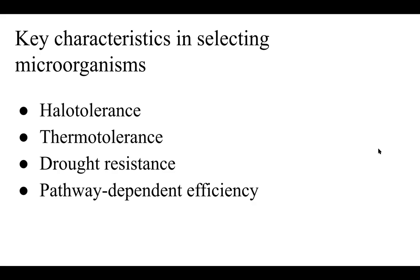Thermotolerance is tolerance to fluctuation in temperatures. So certain organisms are able to survive at higher or lower temperatures, which is another factor that we could select for. Drought resistance is a pretty obvious and self-explanatory characteristic. And finally, pathway dependent efficiency. So for example, using the phytohormone producing rhizobacteria, we're interested in which strains of phytohormone producing bacteria are most efficient in generating indole acetic acid, and the PGPR capable of producing the most phytohormone would be most beneficial to improving soil conditions.